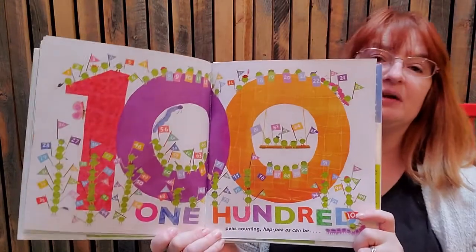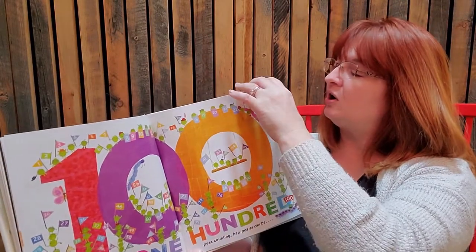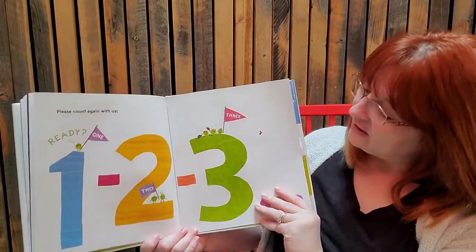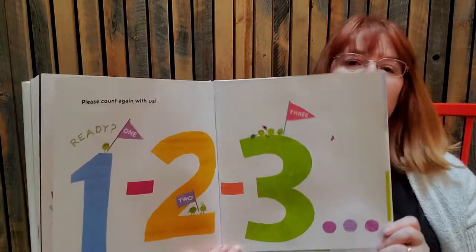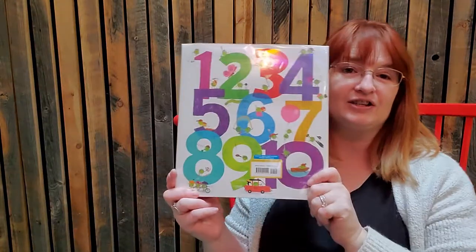Look at, they all have a number. So if you wanted to count them, you could count them all. We're not going to count them all, are we? Because it will take us forever. Please count again with us next time. One, two, three. And then they've got the numbers on the back too with all the peas.